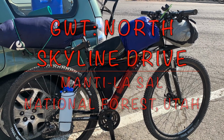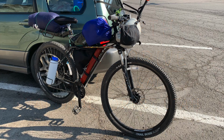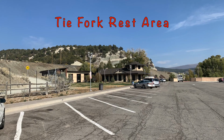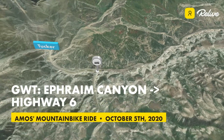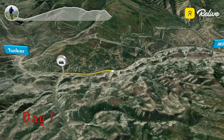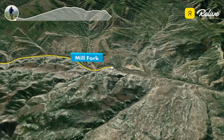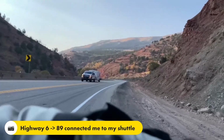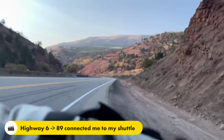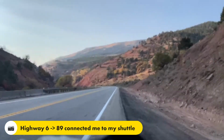On a bikepacking trip that's going to be testing out several new pieces of gear, I'm on my way to stage my car off of Highway 6, where Skyline Drive and the Great Western Trail intersect. I'll pedal my bike as far as I can towards Ephraim along Highway 89 and eventually meet up with Tyrell.